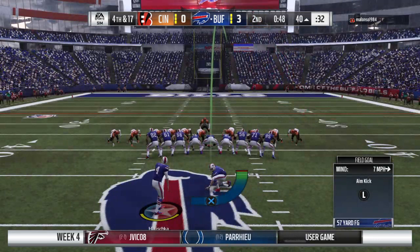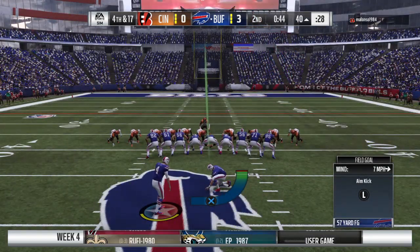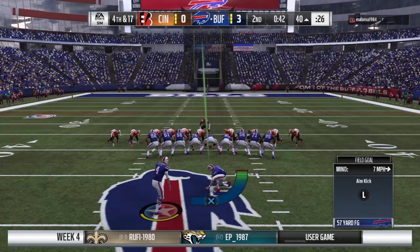So now they're going to send out the field goal unit to, as they say, fire away from long distance. They'll spot it at the 47, so call it a 57-yard attempt.